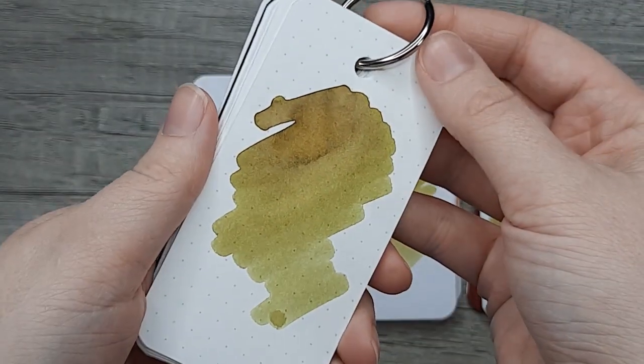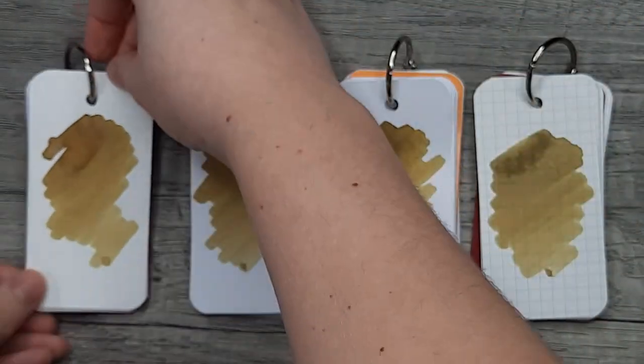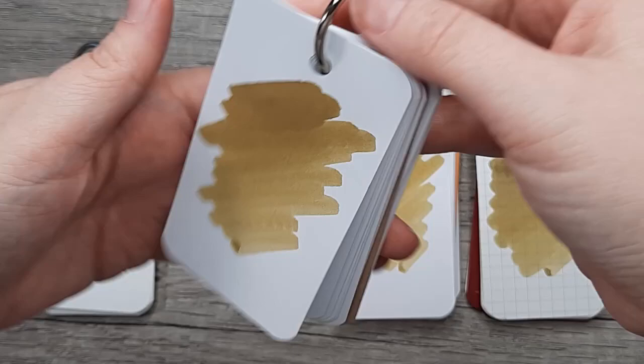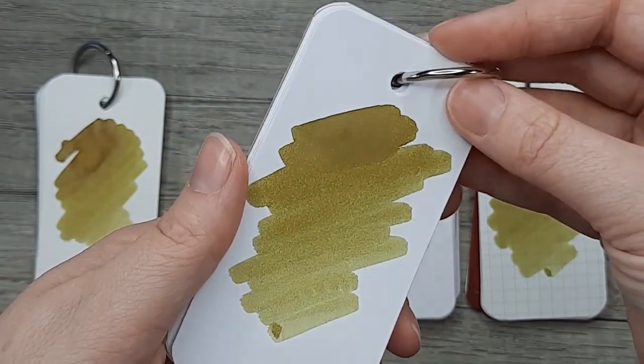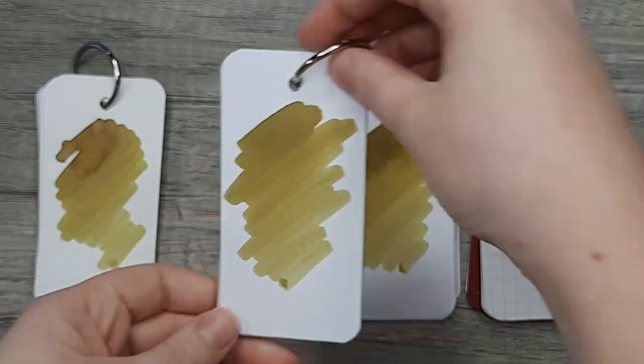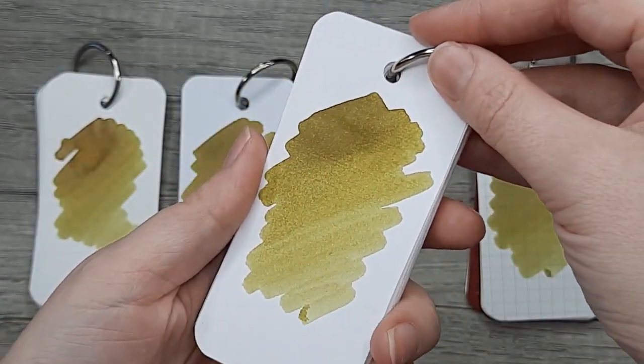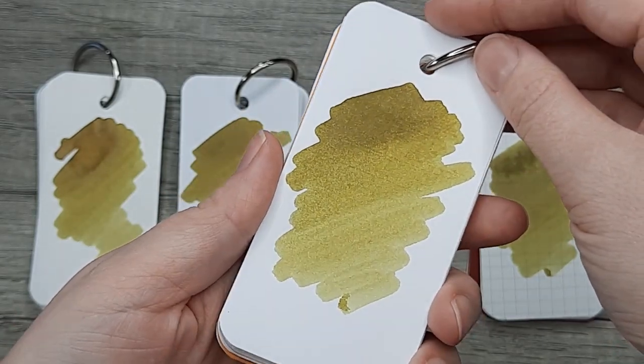It doesn't have sheening on the Tomoe River paper like the other two, but this ink does have a lot more shading, as you might suspect since it's a lighter color of ink. There is a slight green tone to it, which really excited me when I first started hearing people whispering that it was kind of a pseudo-olive green color.